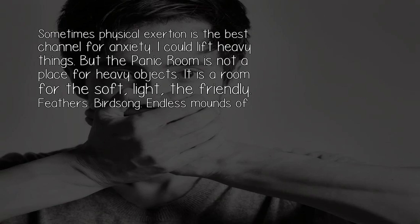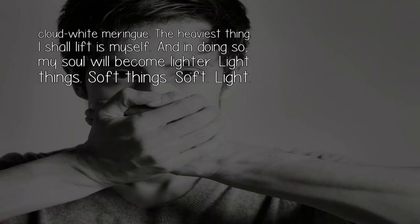8. A bar for lifting myself up. Sometimes physical exertion is the best channel for anxiety. I could lift heavy things. But the panic room is not a place for heavy objects. It is a room for the soft, light, the friendly. Feathers. Birdsong. Endless mounds of cloud-white meringue.